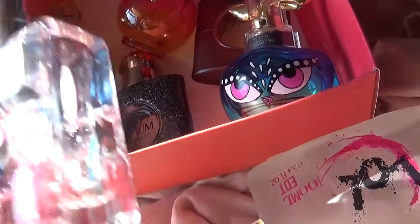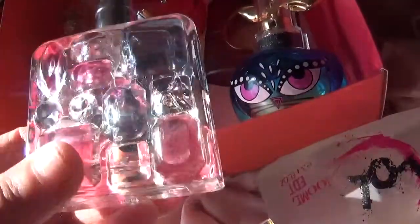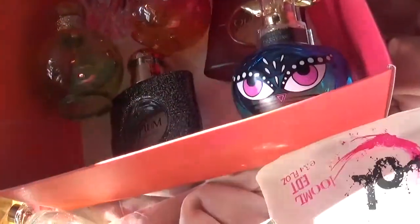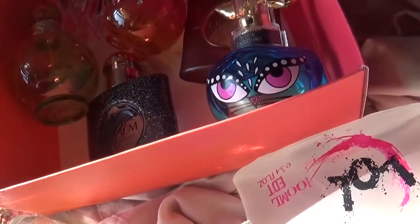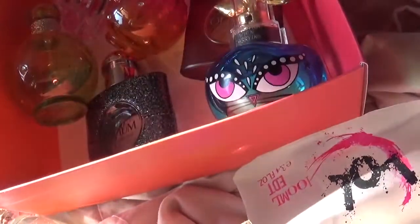I'll just put it to the side and go for that one later on in the video. I then have Radiant as well. I don't know where the cap is. Some of these I've lost the caps to, but they're still around somewhere. They will appear. So there's that.